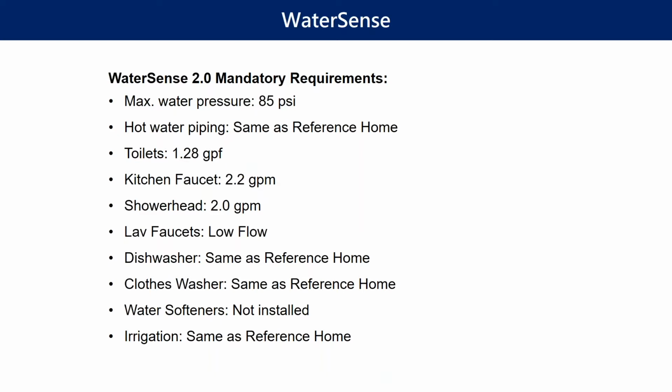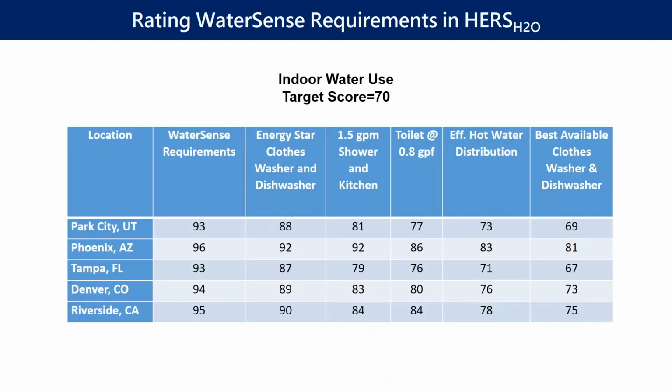And so what I'm doing is pulling out some of those mandatory requirements here, and I'll show you some examples in the next few slides of what the calculations do in different parts of the country in terms of influencing the HERS H2O score. So toilets for WaterSense 2.0 is 1.28 gallons per flush, kitchen faucets at 2.2, shower heads at 2 gallons per minute, and lavatory faucets considered low flow. The dishwasher and clothes washer are the same as the reference home, and the WaterSense HERS H2O assumes that there's not a water softener installed, and then the irrigation is the same as the reference home. So I'll put this into the spreadsheets to give you an idea of where things shake out when it comes to influencing the HERS H2O score.